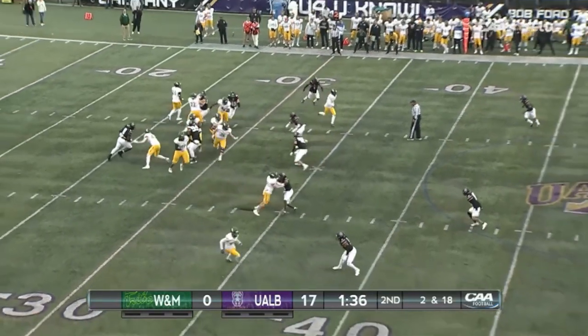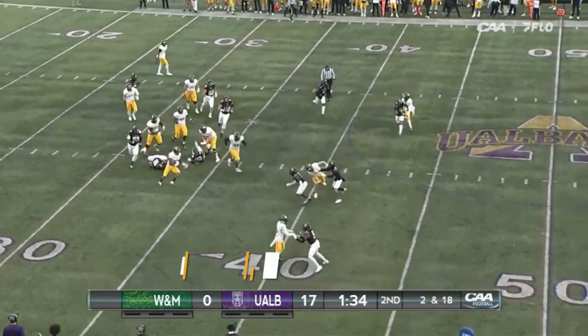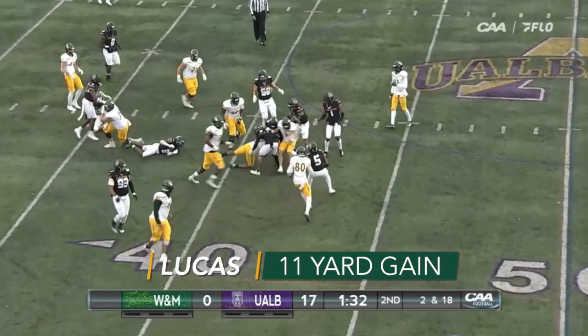And that's the run play, and that's going to be Martin Lucas, I think, across the 40 with a nice run.